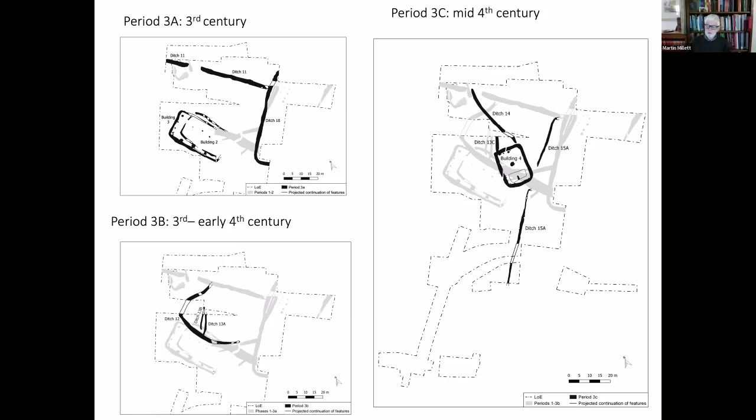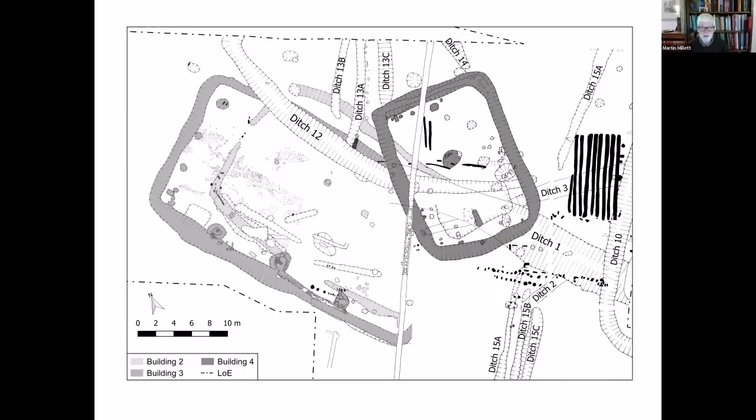And this sequence in the center, which is the core of the excavations, produces some very interesting evidence for timber buildings. And this plan that Ellie has produced from using publication drawings that Geoff Cole himself had originally drawn enables us to look at those buildings in a little bit more detail.